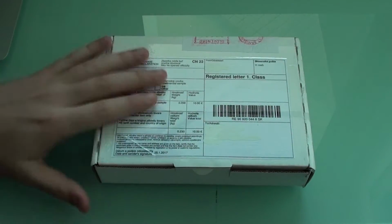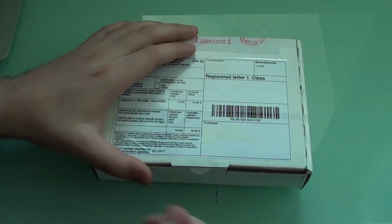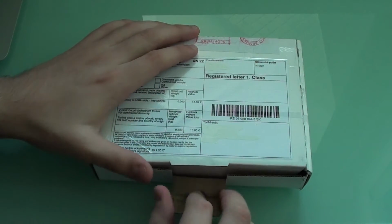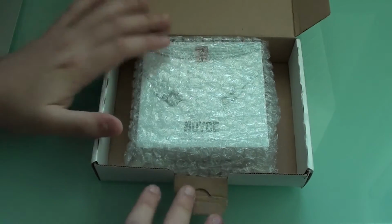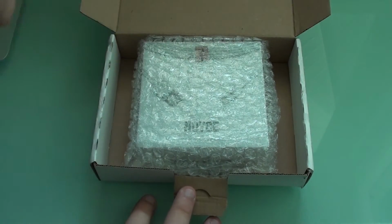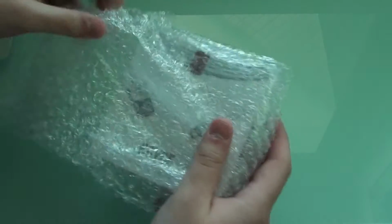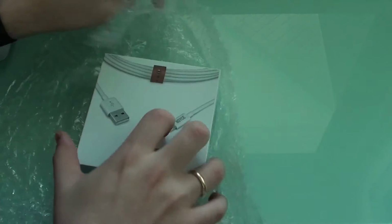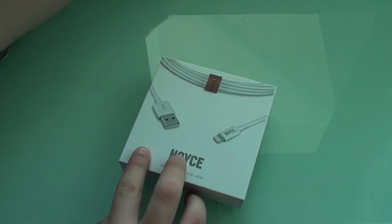Okay, so let's go ahead and open it up. As I said, it came all the way from Slovakia. It's from a company called Noise. They reached out and asked me if I could review their product, test it out and give my opinion, so that's what I'm going to do right now. It came in a pretty good box, well protected. That's good because it's just a cable, but it shows the attention to detail.